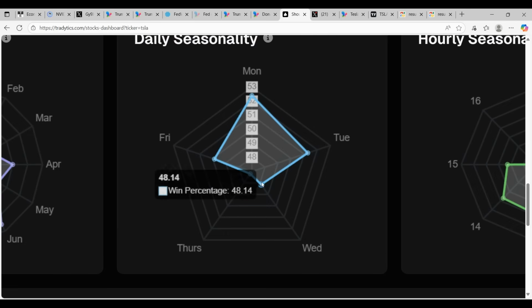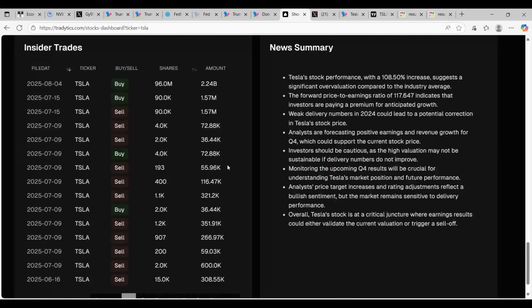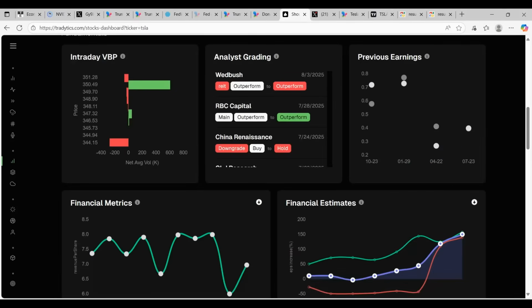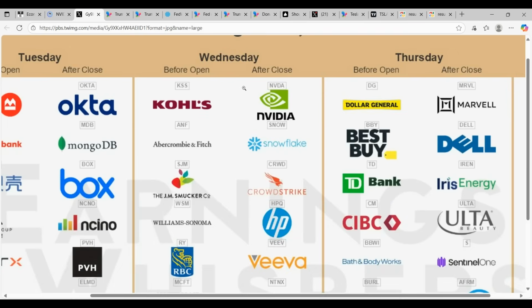And then for Wednesdays, Tesla tends to be green about 48% of the time. And we tend to see more volatility at 11 a.m. and also 1 p.m. That's also very interesting for Tesla, at least thus far. That's some good news. We are doing a very, very good job at holding up. And I want to talk about why tomorrow is a big day.